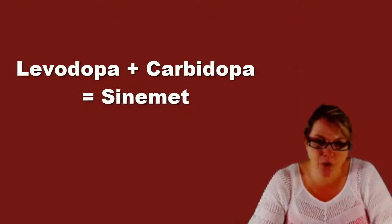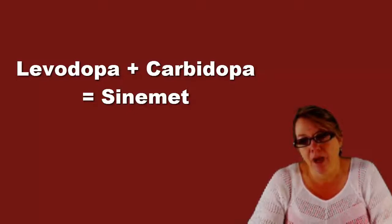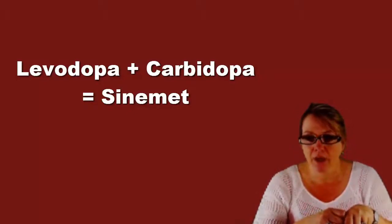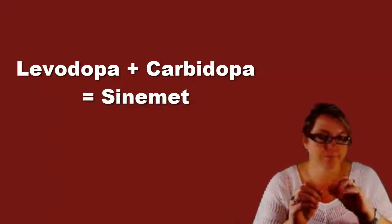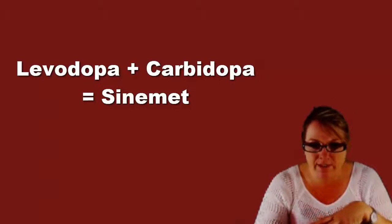However, early in therapy with this drug it proved that it really can't be given alone. So over the years, we have added carbidopa to it, and the drug name for that combination is Sinemet. And Sinemet will be a combination, maybe 10% carbidopa with the rest of the drug being levodopa, or it could be a 25-75 mix.